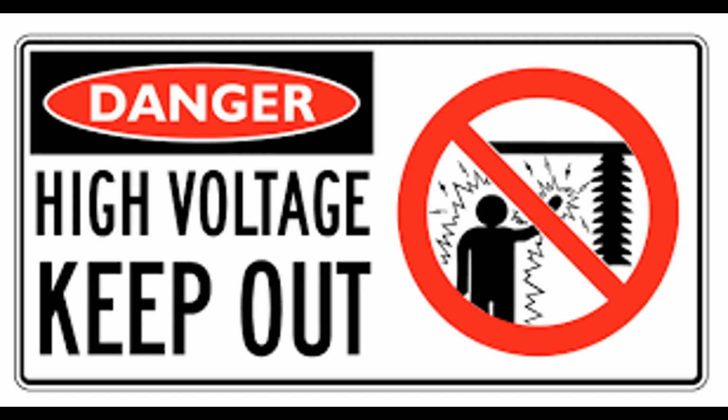That is voltage. And how does voltage work? Voltage, also known as electric potential difference or electric potential, is a measure of the electric potential energy difference per unit charge between 2 points in an electric circuit.